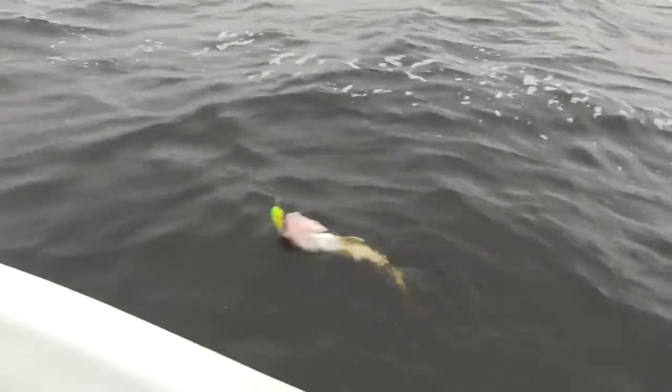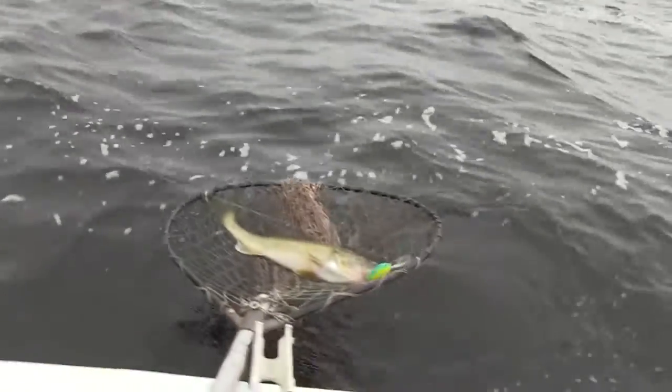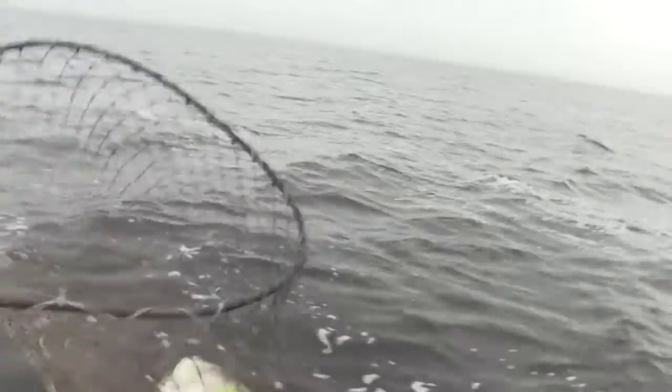Oh, it's a big walleye. It's a really big walleye. Let's get the net, Casey. You got the net there? Really good walleye. Good fish, Casey. Let's see how long he is. He's probably in the slot. We're probably going to have to let him go. Yeah. Let's get the hook out, measure him, and see.